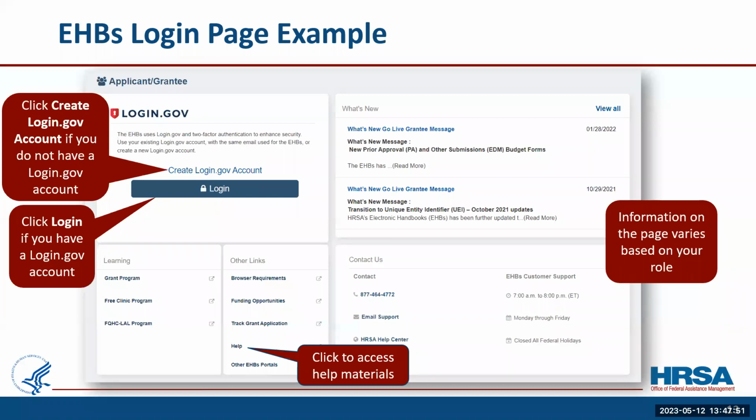I see some other questions about the password. After May 26th, you will not need to use an EHBs password. You will just use a password for login.gov. So it'll just be the email and password you use in login.gov. You will not need a separate password for the EHBs, because as you go through the two-factor authentication process, it will take you from the login.gov login pages to the EHBs.